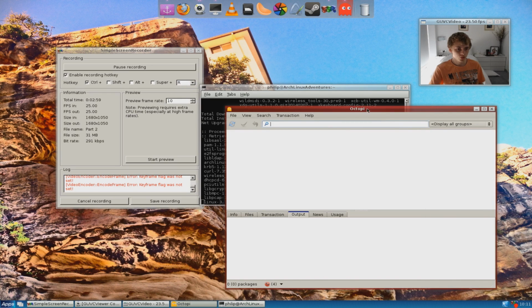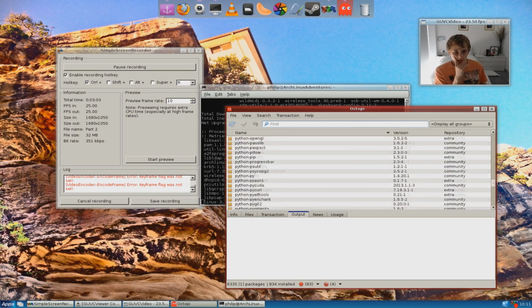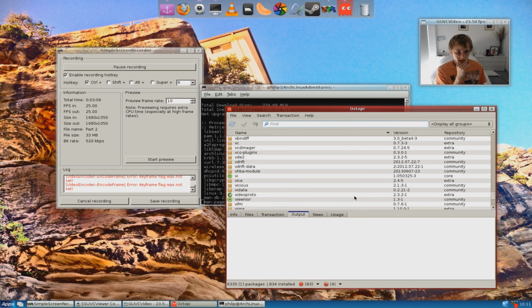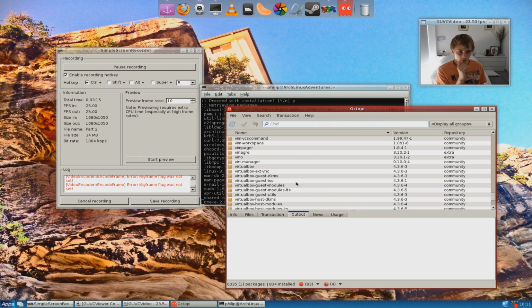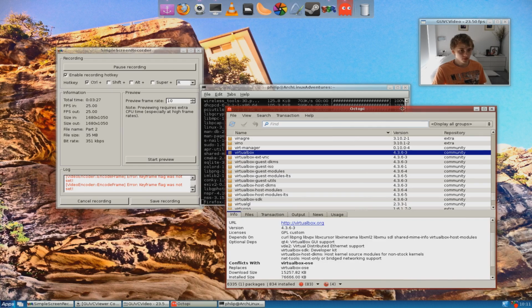And once it does all groups, let's come down here and see if I can find virtual... V. Where is virtual? VirtualBox. There it is. VirtualBox guest ISO. Oh, where's just VirtualBox in general? Okay, there we go. VirtualBox. Now, I just want to have a look at this VirtualBox.